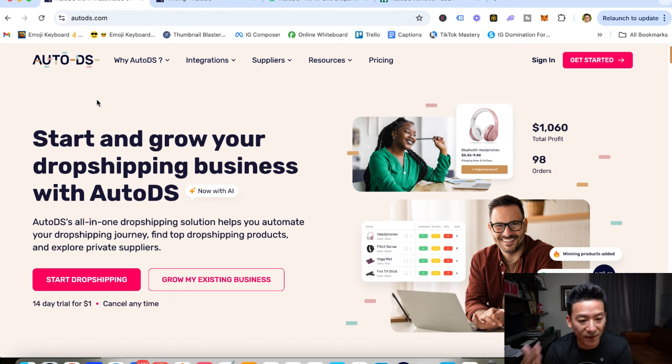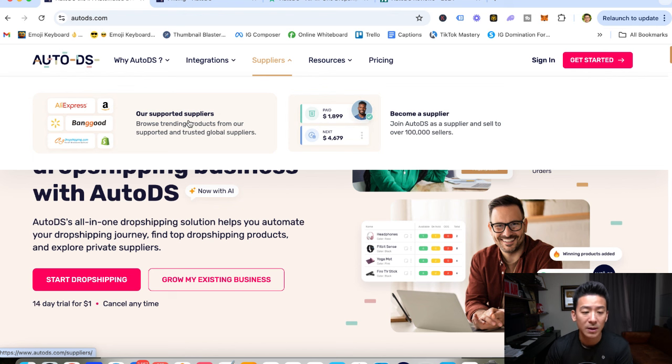Now, AutoDS is a very, very popular dropshipping piece of software. What they do is they basically make your dropshipping business a little bit easier by being the middle person, right? They do a few different things. First of all, they help you to find suppliers. They work with a bunch of different suppliers like AliExpress, Amazon, Etsy, Banggood, Shopify, CJ Dropshipping, and they will help you to find the products that you want. They're kind of like the middle person, so you don't speak directly to your suppliers. You're here, AutoDS is here, and your suppliers are here, multiple suppliers. So that's the first thing that they do.